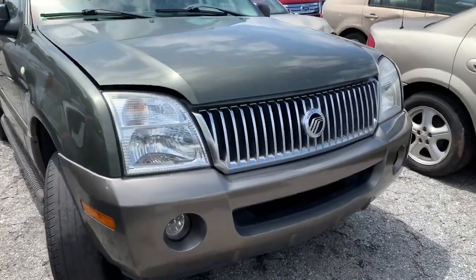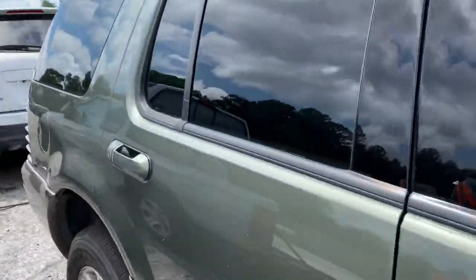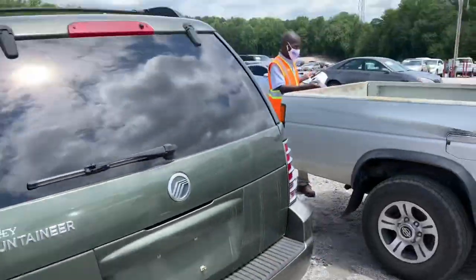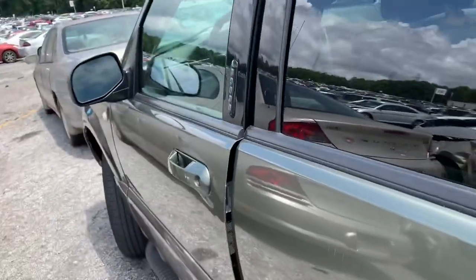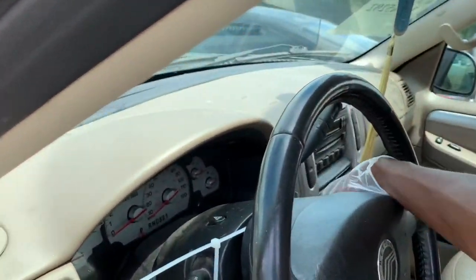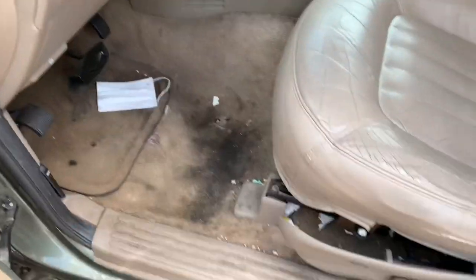All right, guys, and we have an '04 Mercury. Looks like, sounds like somebody done left the thing on in this joint. That's what it sounds like. They left the door open. Think they slick. Maybe thinking they so slick. So you can see it cranks up.